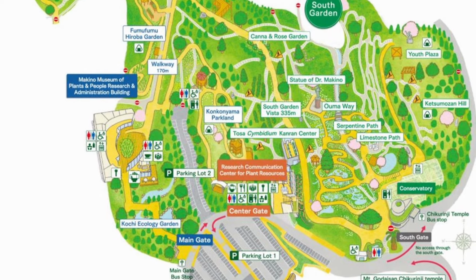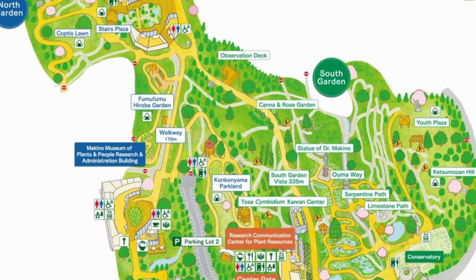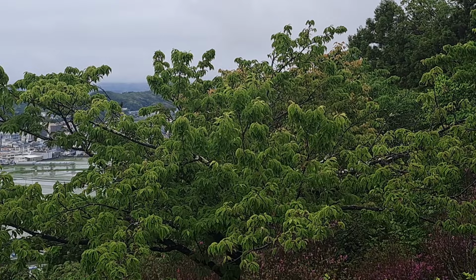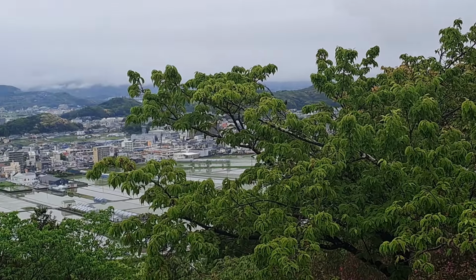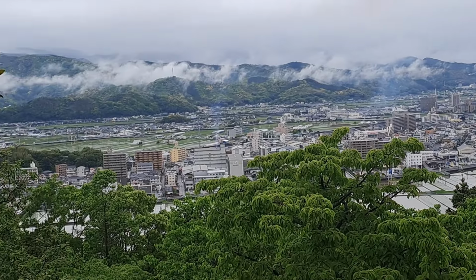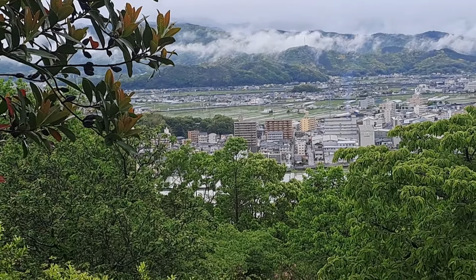And these gardens were established to honour Dr. Tomitaro Makino. Ooh, well done. You got that one right. Who was a well-known Japanese botanist, and he apparently was responsible for finding over 3,000 different species of plants.